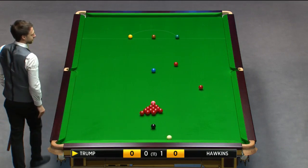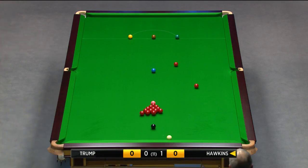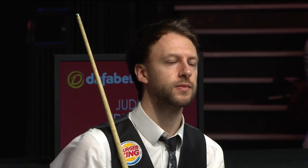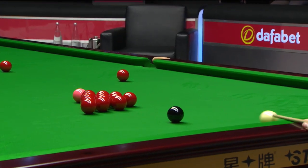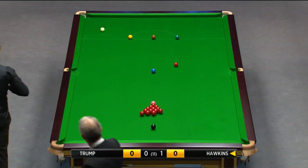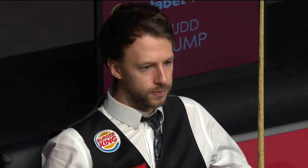Yeah, I thought Neil's interview afterwards was first class. He said, you've got to hold your hand up when a player plays like that. Meanwhile, he hasn't played the best of safety shots. Okay, he's close to the cushion, but I wouldn't be surprised if he doesn't slot this one in. One.